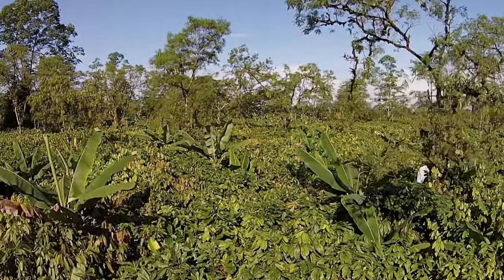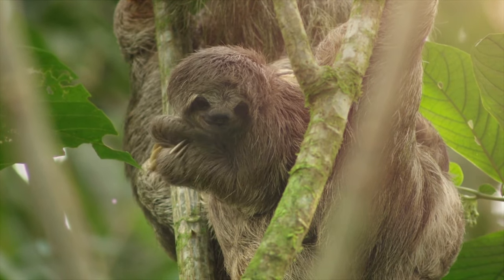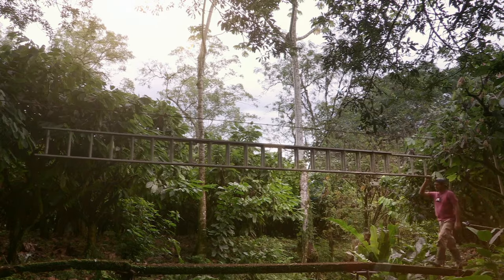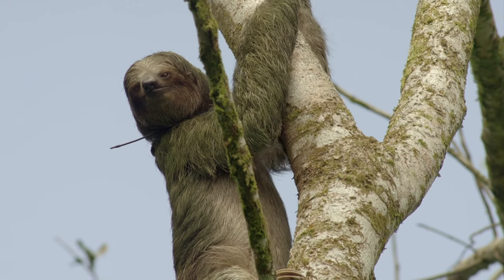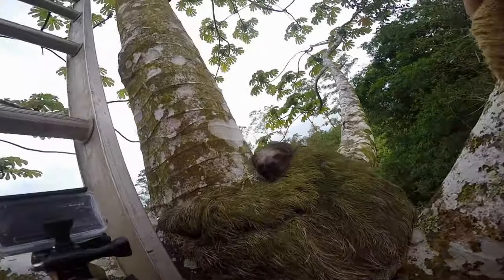But being slow does have its downside. It makes them hugely vulnerable to predators like jungle cats and aerial hunters like the harpy eagle. So these sloths have developed a clever use of camouflage. It's coming down to see us. The sloth is green because it's covered in algae and perfectly matches its surrounding environment.